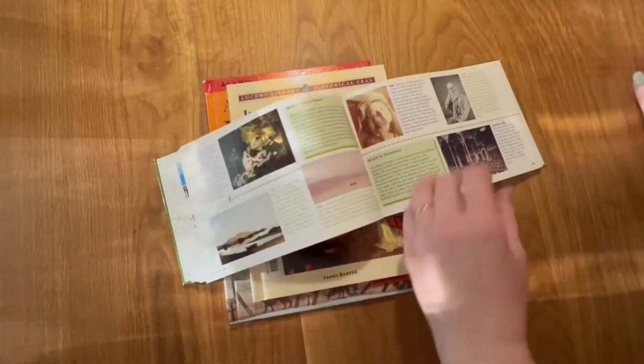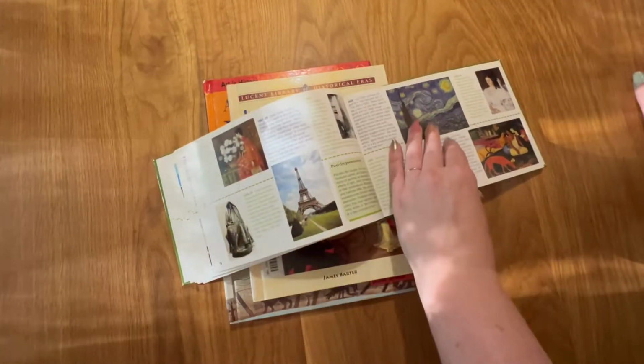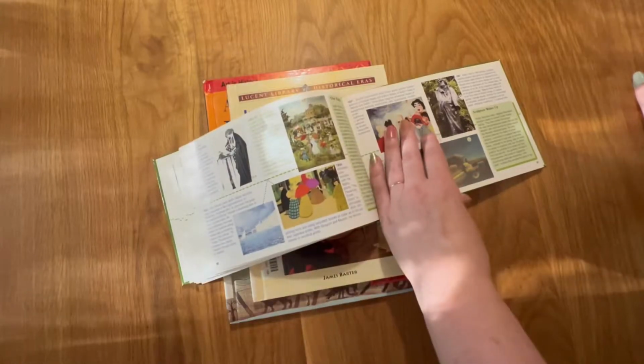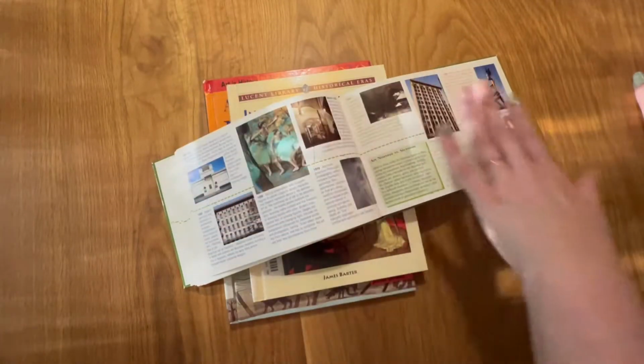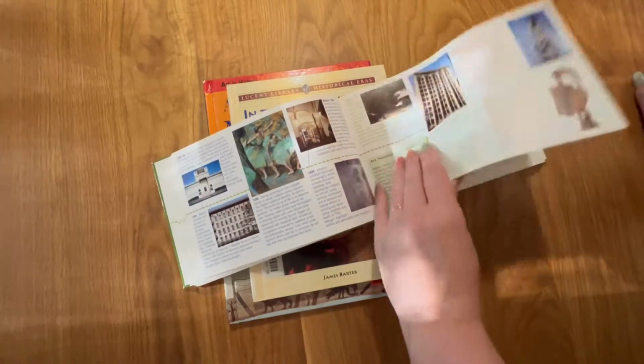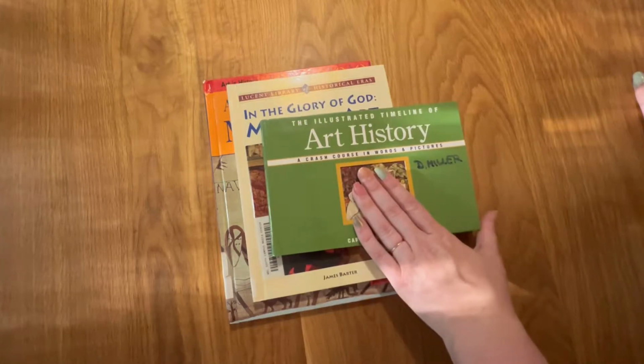So this is our little art history timeline. It's very cool, neat little reference book. Puts a lot of things in perspective. Hey, this was going on over here. Well, this was going on over here. So you can kind of see how that all works.